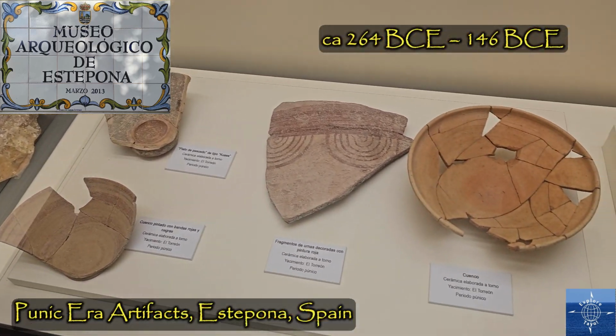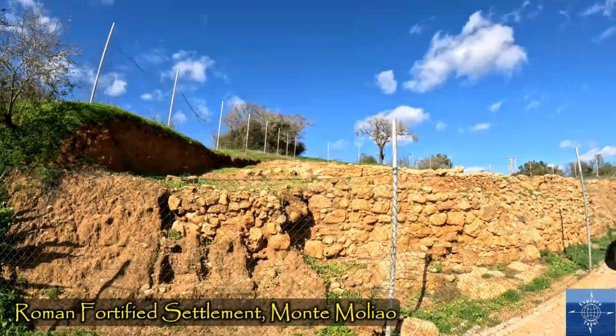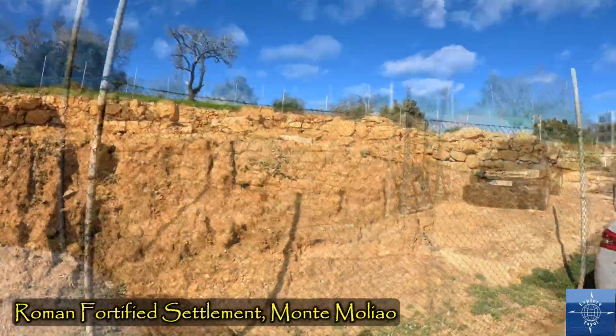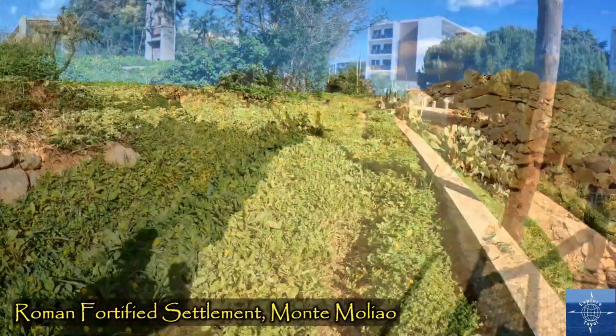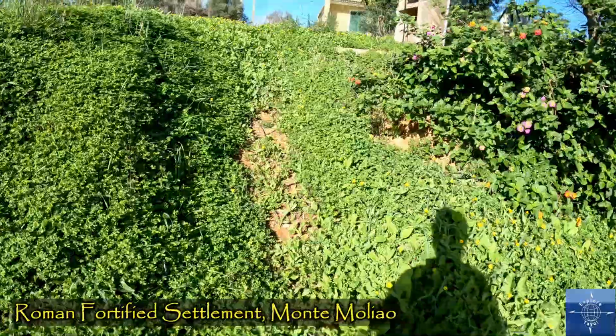After the Punic Wars, Rome conquered the area, building a fortified settlement north of town atop Monte Moleao. Celtic tribes first occupied the site from the 4th to 3rd centuries BCE. The Roman-era site is only partly excavated and locked to the public, but you can climb around the fence to get a pretty good look.